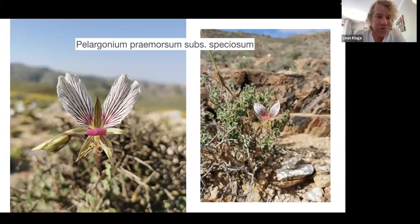And pelargoniums. Lots of pelargoniums in flower. I wouldn't say this desert has so many species. This is my favorite. So this one, he's got these beautiful lines going to the center of the plant where the purple is. And it's a big flower. I would say about 4 centimeters big. So for the pelargoniums in that area, that's huge. And it's quite a sight to see when you see them. And they're usually also under shrubs or growing together with a shrub.